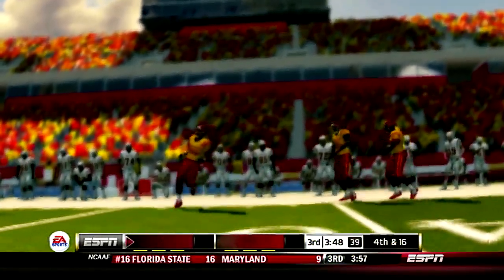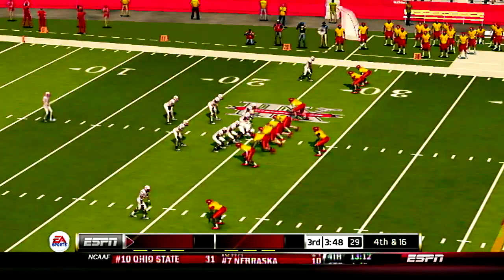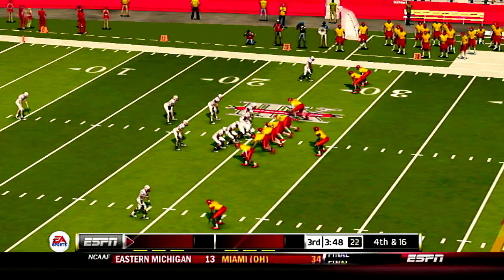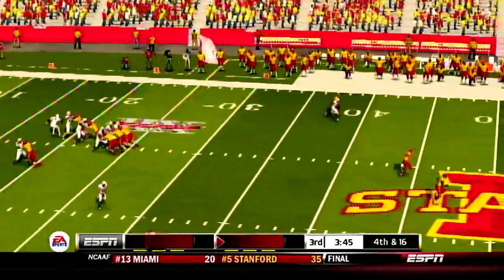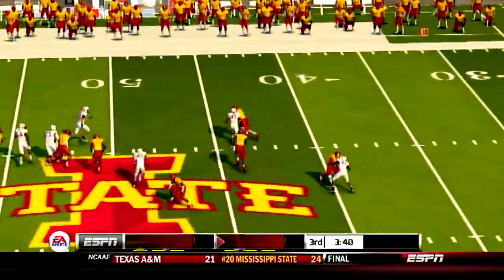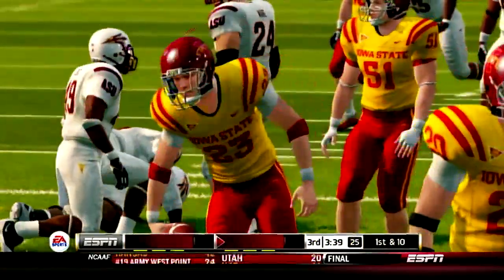Well, that was clearly a poor read on somebody's part. And the bad news is there was no defender around. If the pass was anywhere near him, it could have gone for a big play. Walton is the punter. Harris fields it at the 35, and down he goes at the 46-yard line.